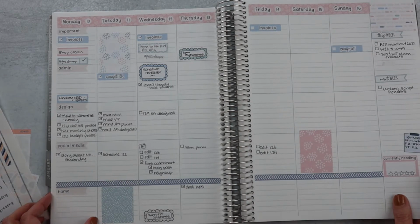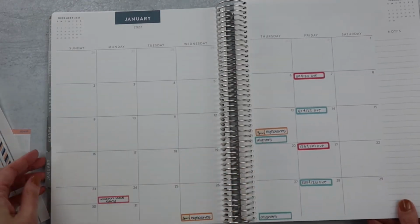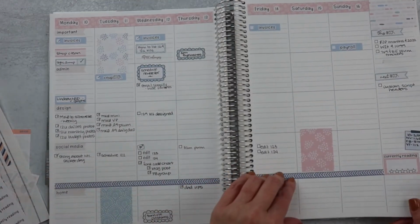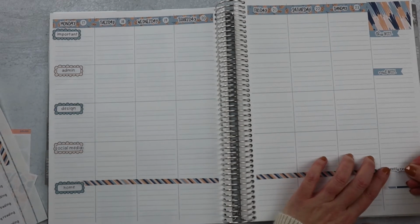So we will see. But yeah, these are our little star rating stickers where you can rate movies and books, and I don't have one in here because I just started this planner. But anyway, you can fill them in with the stars that you want to give it. So that's fun. So, okay, currently reading, we're going to go ahead and put that there.